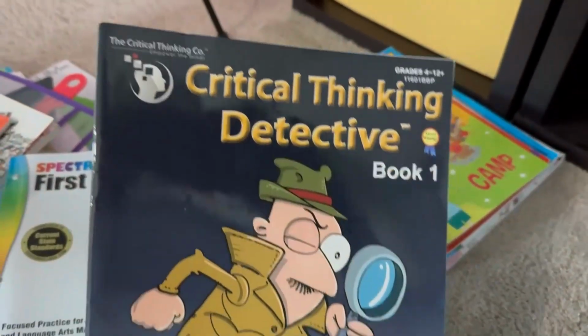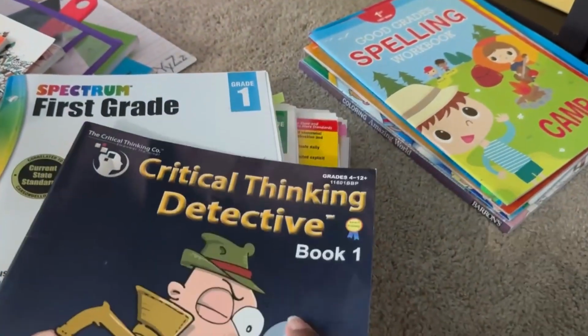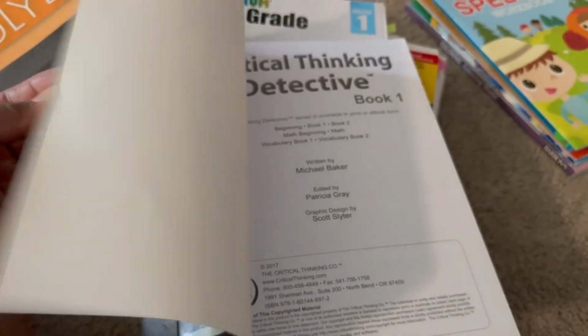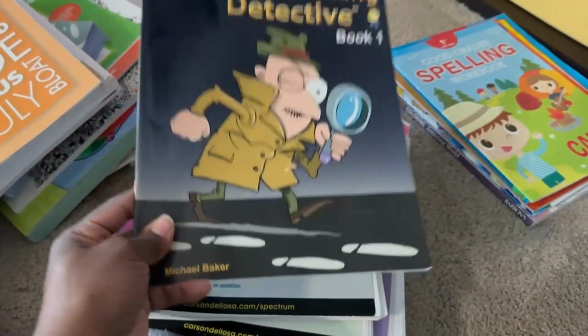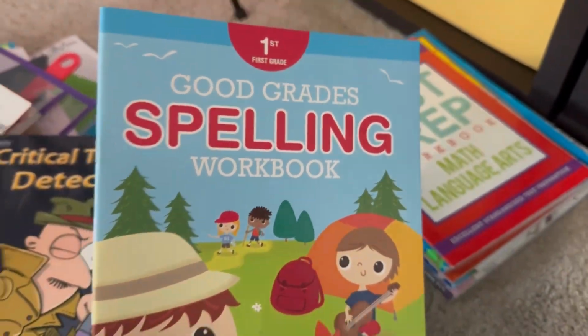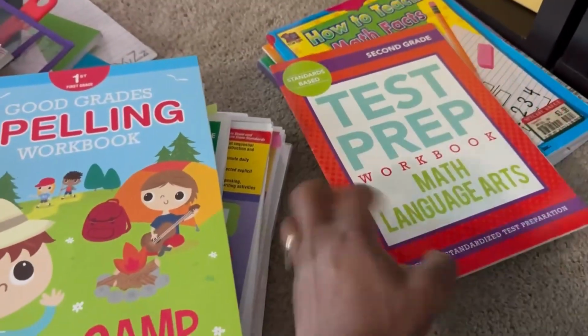We have the Critical Thinking Detective, and this is for grades 4 through 12. We actually worked through these, but we did it orally. So I just have a book. So we're not going to do it again. That's here. First grade, good grade spelling workbook. Second grade test prep.